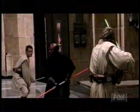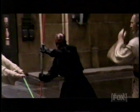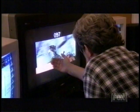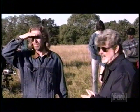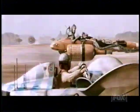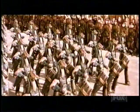And action. When production began on Star Wars Episode 1 in 1997, director George Lucas was finally ready to create the intergalactic epic he had always imagined. From this angle of him and everything, it's all 100% CG. Armed with an unprecedented arsenal of visual effects tools, Lucas undertook the monumental project that would feature an underwater city, a deep space demolition derby, and more than 1,000 digitally created characters.